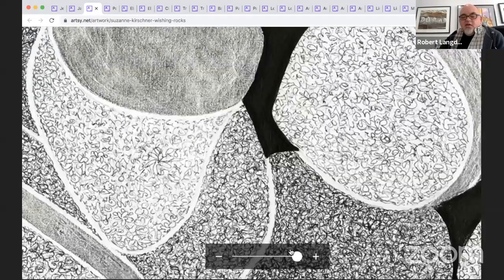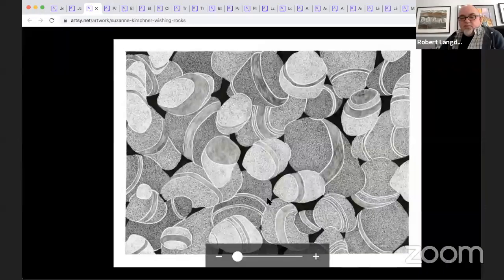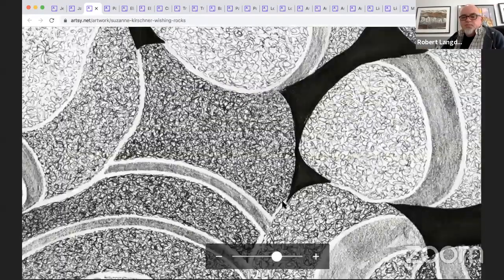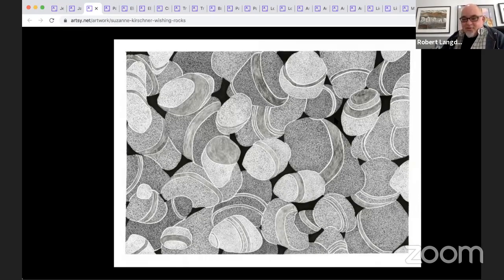Suzanne does a lot of pointillism and squiggles. So this entire piece is made out of all very detailed squiggles. I admire artists that have the stamina and the patience to do something like this, like pointillism, like, Eileen, what you do with the egg tempera, I so admire that. It's very brave.